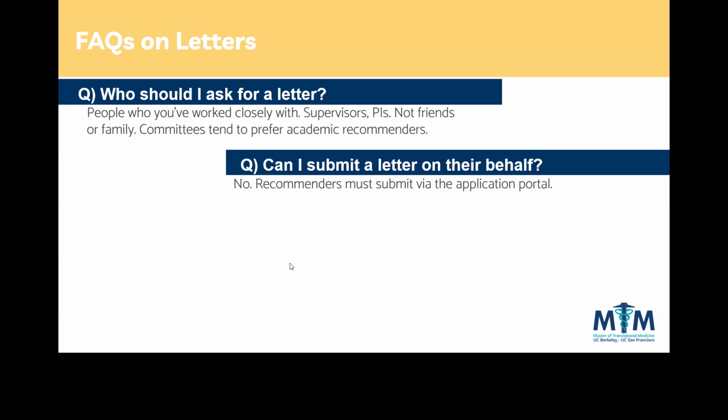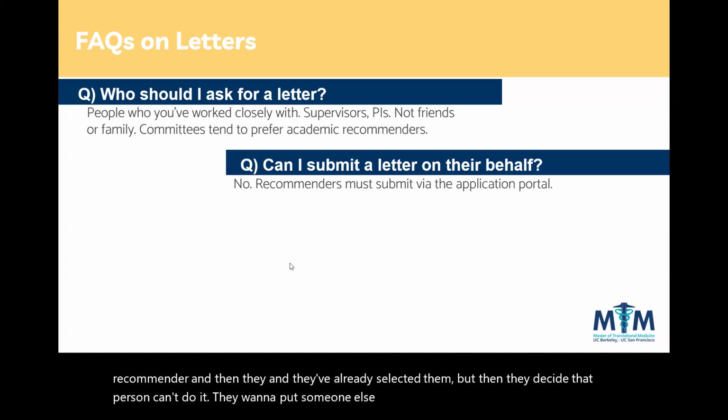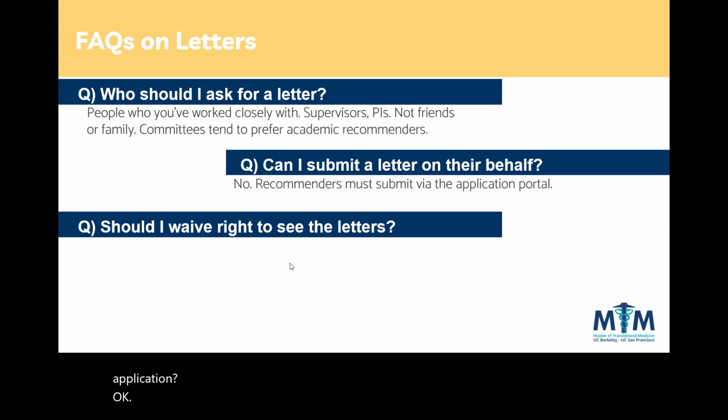There was someone who asked: if they have a recommender and they've already selected them, but then decide that person can't do it and they want to put someone else in, is that easy to do? Yes, that's just in the application portal. You can exclude that person and input a new name. If for some reason you're having trouble with that, reach out and we'll help you.